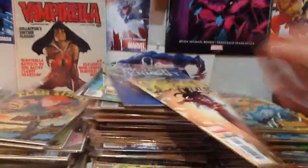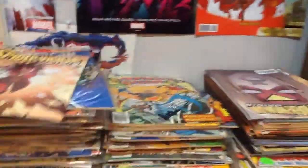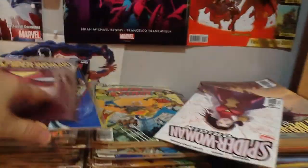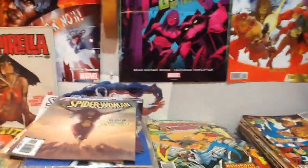Moon Knight number 22. We got a Spider-Woman miniseries. Sorry about that. Number 5 of 5, number 3 of 5, number 4 of 5, and number 1 of 5. So I'm just missing number 2 of 5. So if anybody's got that out there, shoot me a message.